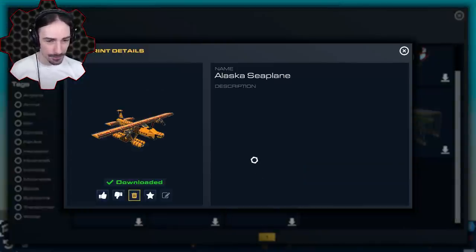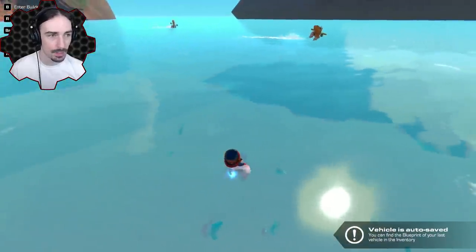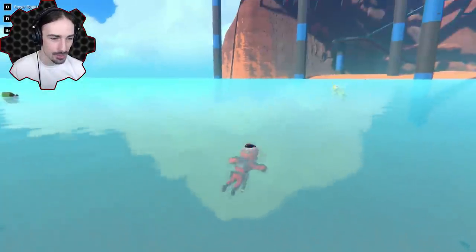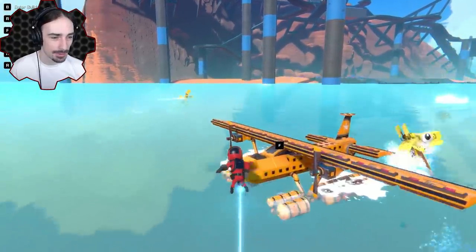Ooh, here we go. While we're in the water, I have another water-based vehicle. Kind of water and air-based. It involves the water. The Alaska Seaplane by Scrumbo. What, where'd it go? Oh, there it is. It went all the way to the bottom of the... Why did you go to the bottom of the ocean? There we go. There we go.